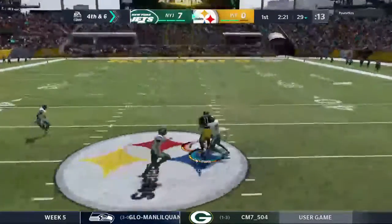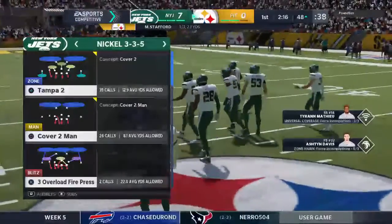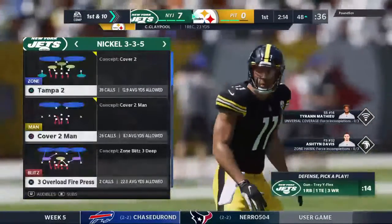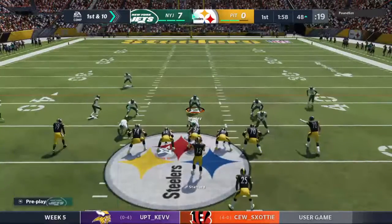So they will go for it. Stafford. He's got a man open. It's Chase Claypool. And he'll be taken down, but not before they work it across midfield. Not often do 4th down conversions result in 23 yards, but that's the case here. 1st down.